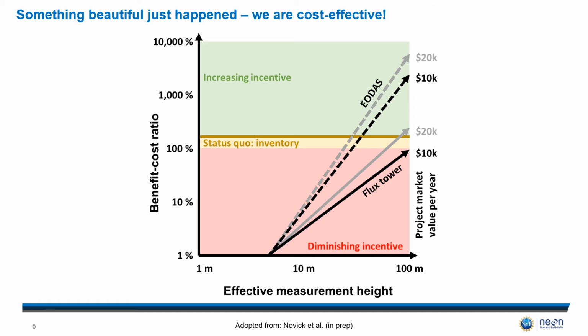And now we see here that just the flux tower by itself doesn't quite cut it. Like we don't really get above the status quo. If we, however, combine flux towers with the IOTAs, we are right up there. And we're actually able to increase incentive by likely up to an order of magnitude, because that's the amount that the benefit cost ratio increases.